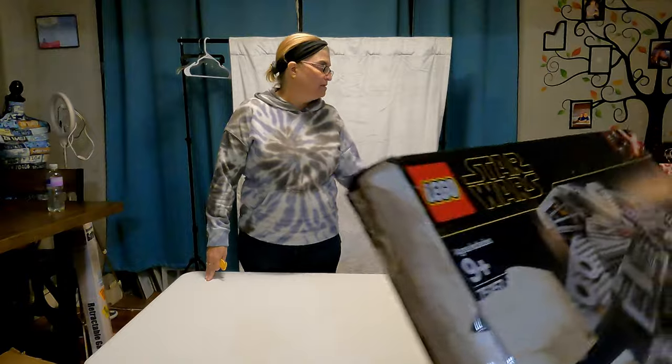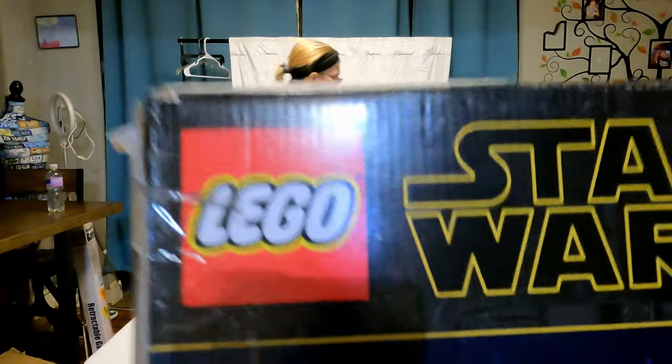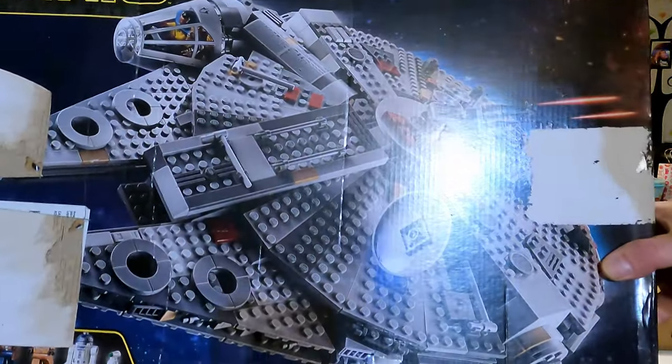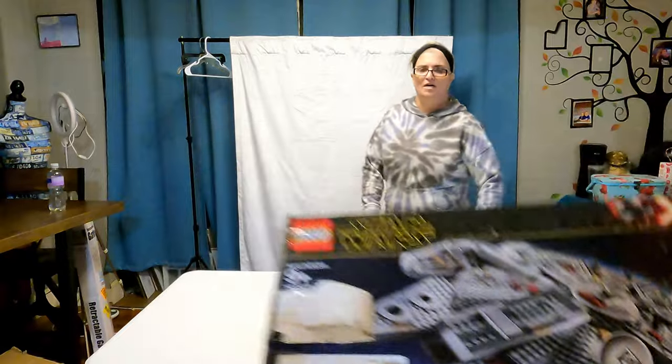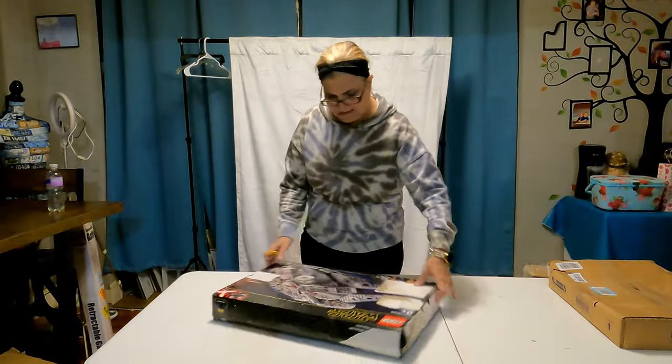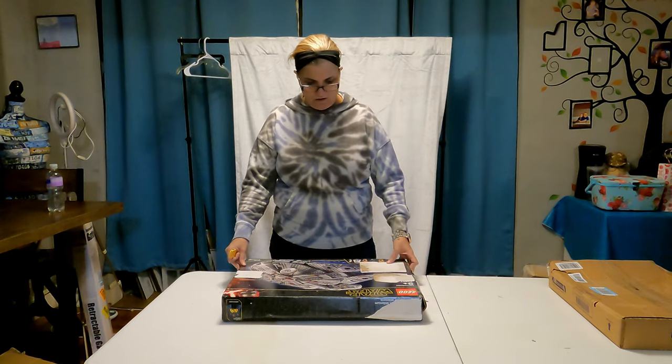It is a Lego Star Wars. I don't really get into Star Wars. It seems like some kind of Death Star. That goes for $169. Well, this is the Storm... I'm gonna pray to God that all the pieces are in.